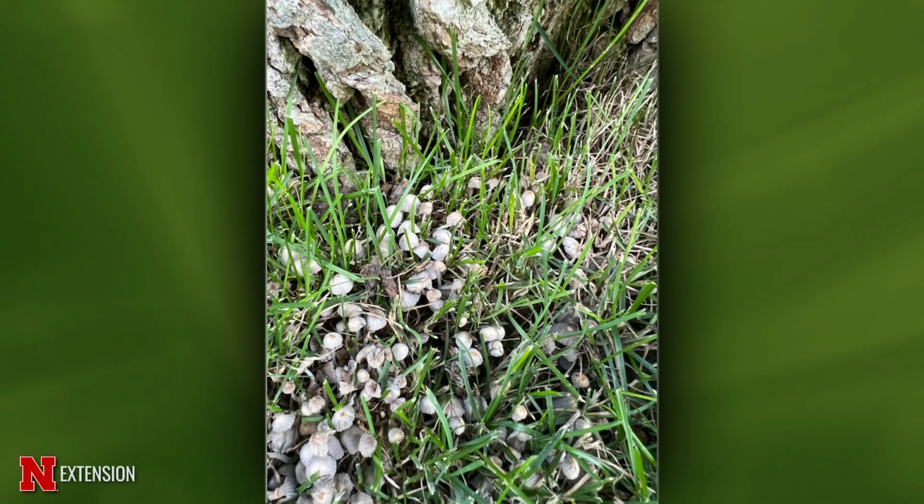All right. You have one more picture, and we don't know where he's from, but he says these are next to his big old elm. What are they? These are some sort of Coprinus mushrooms. Common name is going to be inky caps, and if you look on the underside of those, again, just a lot of black ooze, and that's going to be the spores again.